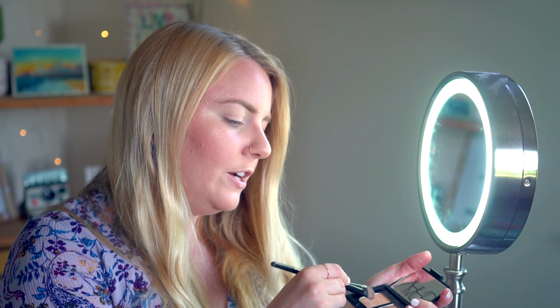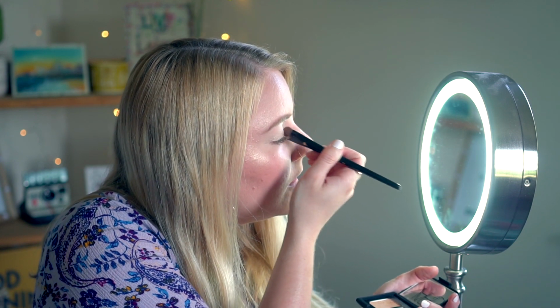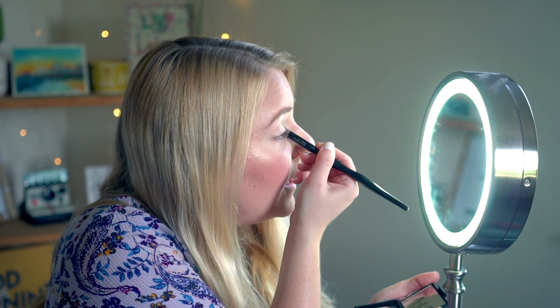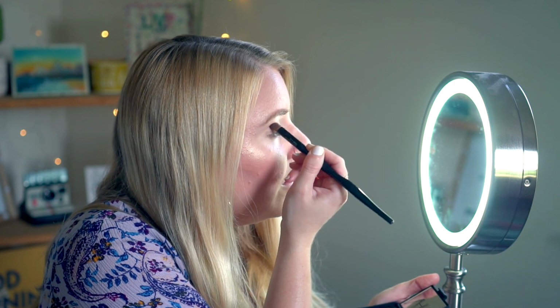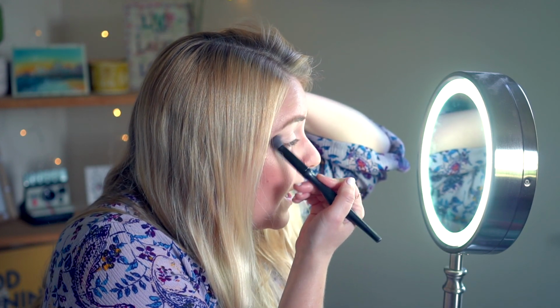So first I take the lighter shade and apply that all over my eyelid. And I also take it into the tear duct area all the way towards the inner corner. Next, I take the rose gold shade and apply that in the crease of my eye. It gives a little bit of a crease, but it's not too drastic and too dark, so it still has that natural look that we're going for. And then I take a fluffy brush and I just blend the colors together.